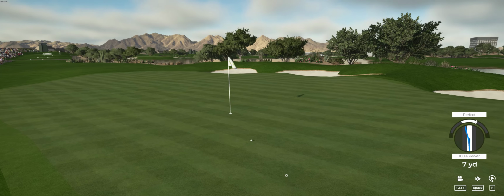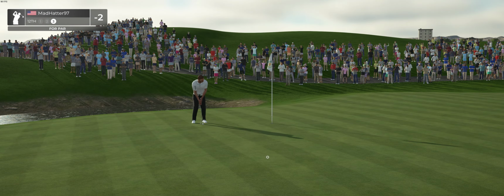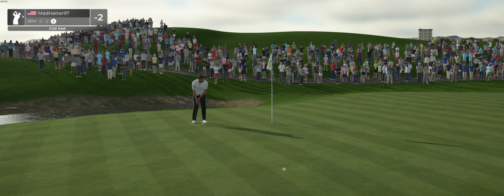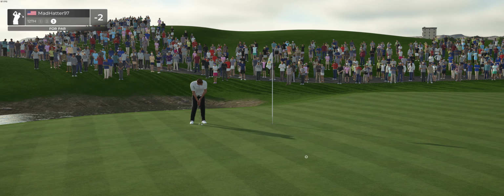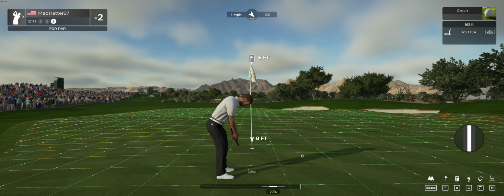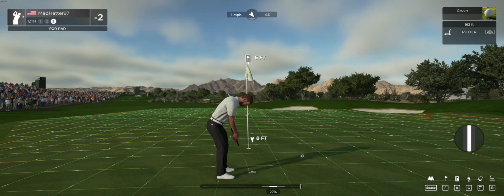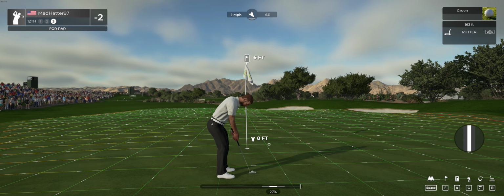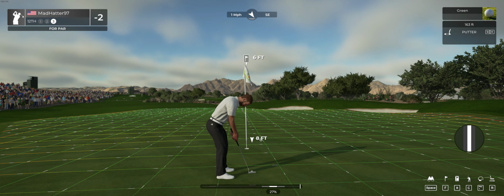That was way too much. Underpowered. And just drop this in and you'll get a pop. Imagine we go back to one over after getting two under. That would be a 6-foot putt.